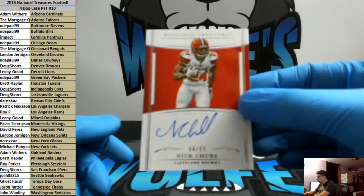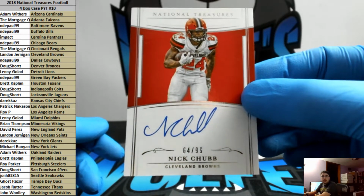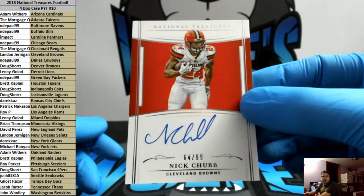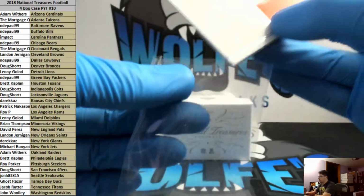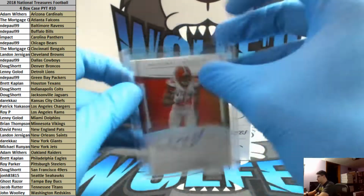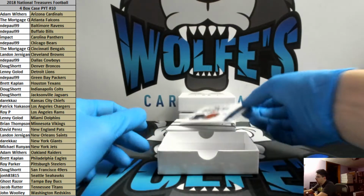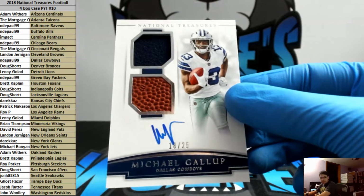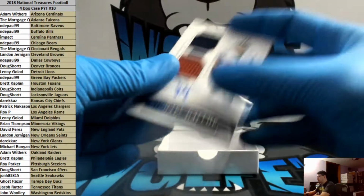We got a 64 out of 99. Nick Chubb, Browns. Who got the Browns in this one? Landon. Nice. 18 out of 25, Michael Gallup, double relic auto, Dallas.